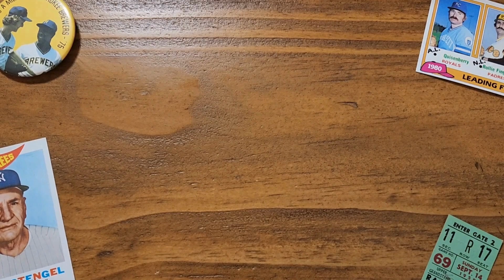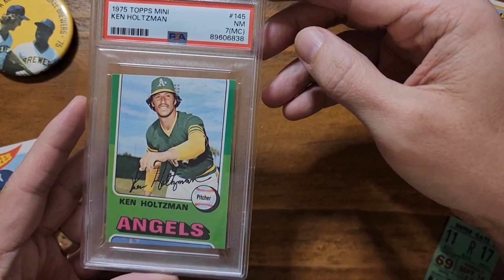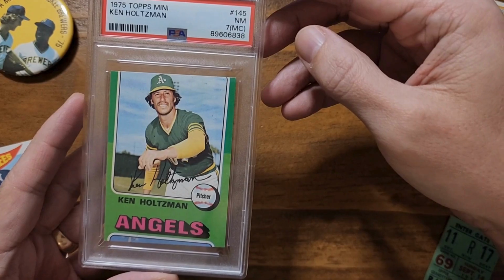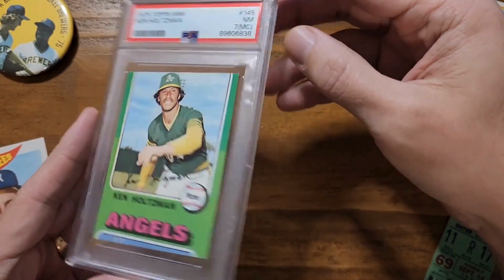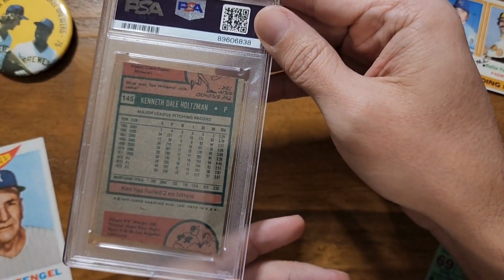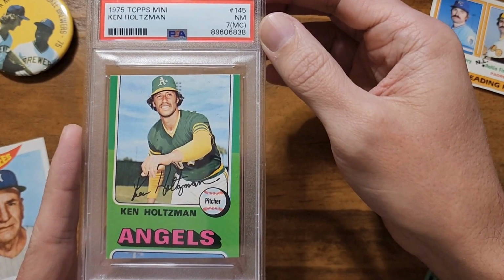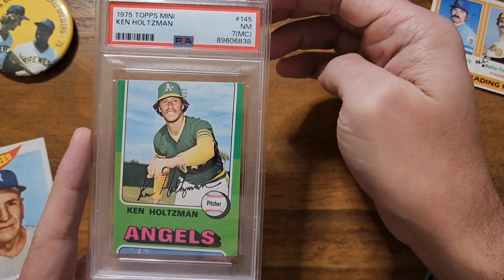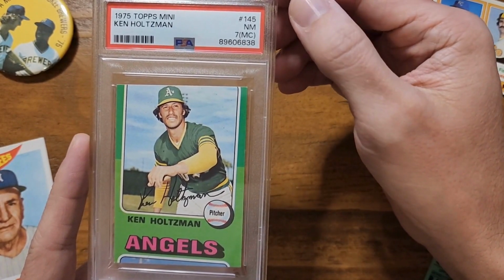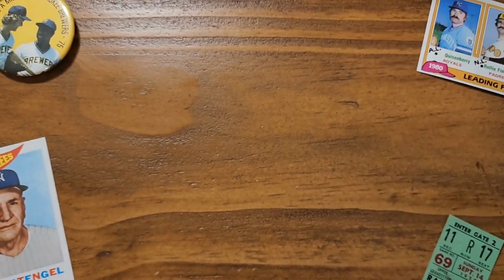Next up, this is a super special one to wrap the first 50 to 41. Look at this beast of a card. 1975 Topps Mini, Ken Holtzman. The winningest Jewish pitcher of all time. Look at that cut. This was one of those cards I was eyeing for a long time because it was such an absurd cut. And I had to end up pulling the trigger on it. Rare 7 for me. And this gem is coming in at $19.95. And that is the first 10 of the countdown.